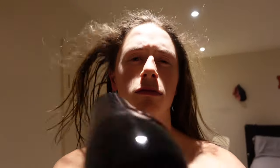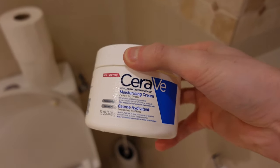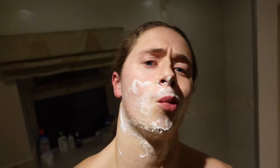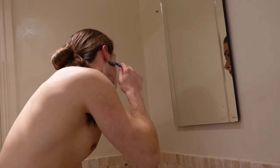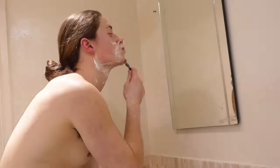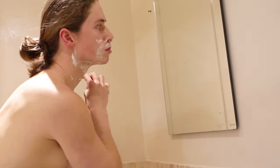Shower time. Done. Major, major key after a hot shower. Whoa, we got a shift. Might leave the stash. All right, freshly shaven.